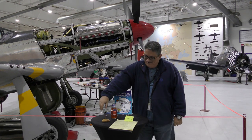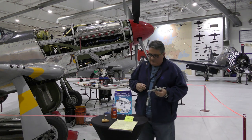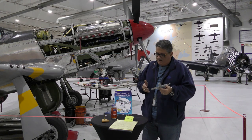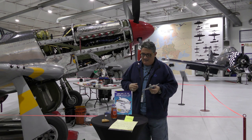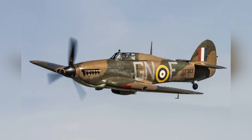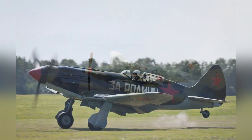So the airplane, this aircraft went on. There were 153 of them that flew in North Africa, so they flew in pretty good numbers. But by 1943, the airplane was, what was it considered? Obsolete. It was flying at that time against P-40s, Hurricanes. These are all comparable aircraft. The Spitfire, the Yak-1, and the MiG-3.